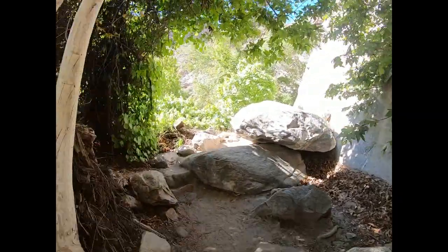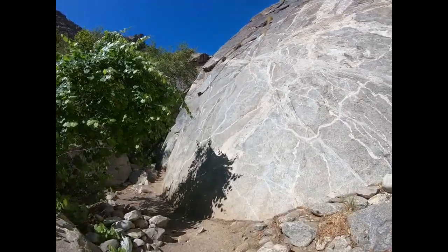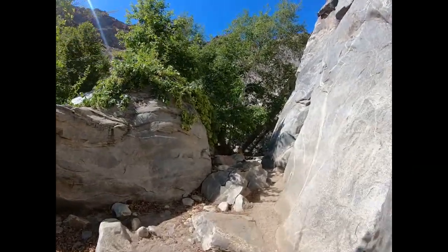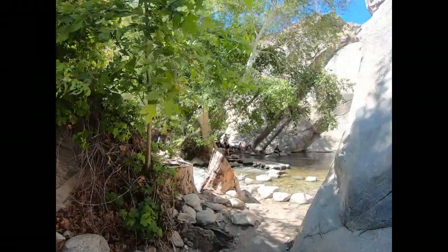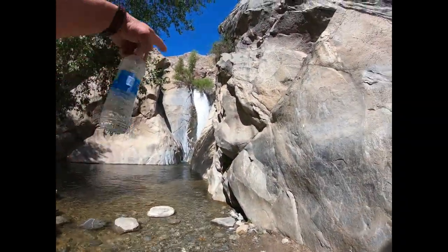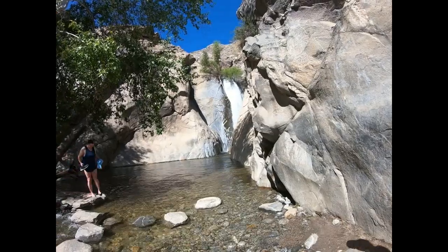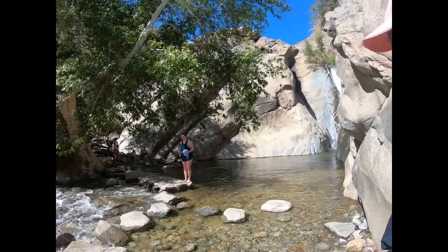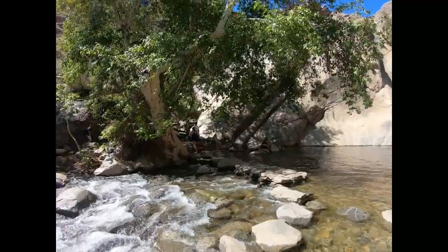Right here. Oh yeah, I see people sitting in the water. See, it's weird. It's almost like we went the wrong way. Oh, go ahead. Oh, are you just hanging out? Do you want to do it with our shoes on? Yeah, I know.